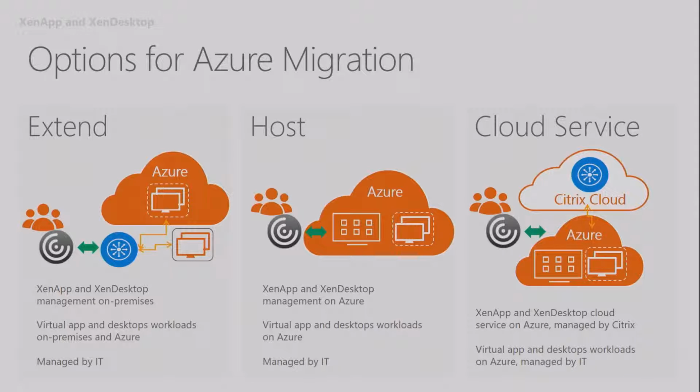So what are your options today to migrate XenApp to Azure? I'm going to go through some of these options so that you have a very clear idea of how you can leverage the Azure Cloud Platform for XenApp.